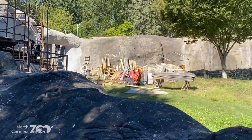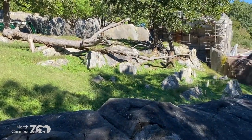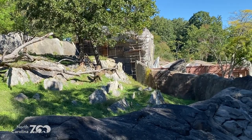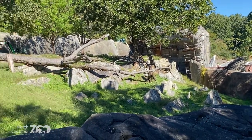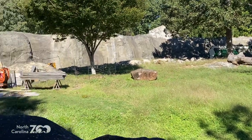How neat, digital friends, to be able to share this with you. We're trying to figure out the best time to share the construction part and the building. And we thought, you know what? There's stuff going on. So let's go and show you the inside of the baboon habitat.